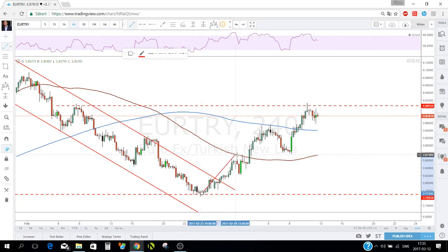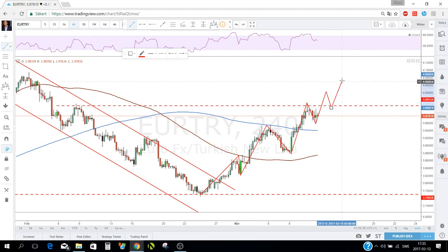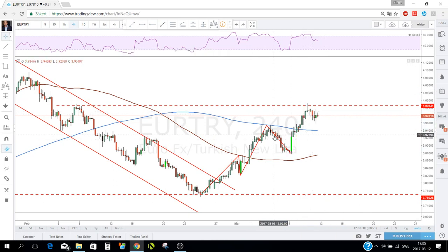many swing highs and lows. Swing high, swing low, another swing high. This was our last swing low, and this was our last swing high, and now we did put another swing low. So we want to see a break of this high close and another correction for more up, yeah. Looks very bullish.